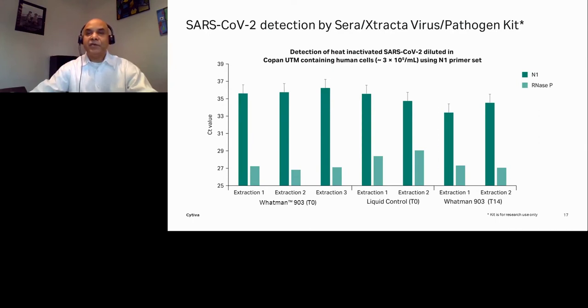PCR amplification was done using N1 nucleoprotein primer sets and RNase P negative control. As per CDC guidelines, only samples for which the N1 marker crossed the threshold at CT values were considered positive. So no amplification in the N1 COVID-19 specific primer set was observed in unspiked controls. Unspiked negative controls were not shown in this graph.